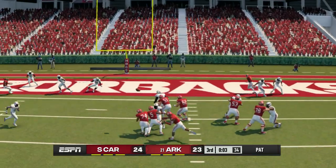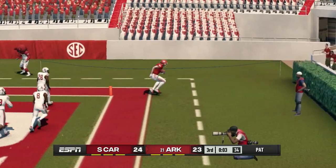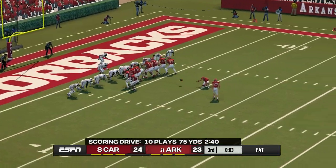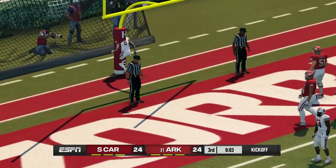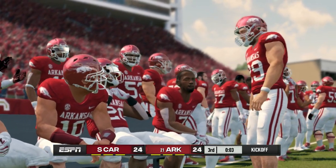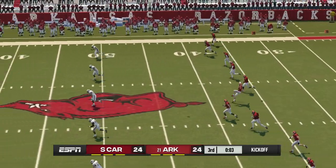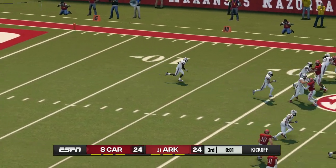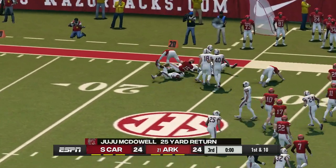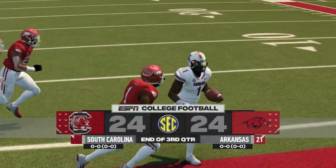A good football team has to consistently be able to capitalize when they're in the red zone. Here's the PAT to tie this thing up. And he converts the extra point. Little is lined up to kick this one off. Excellent kick. He's to the 20. He's tackled at the 23. So at the end of three, we get a tie game here, knotted at 24.